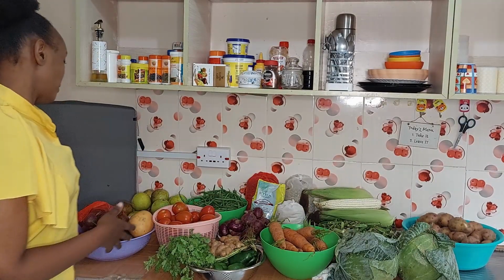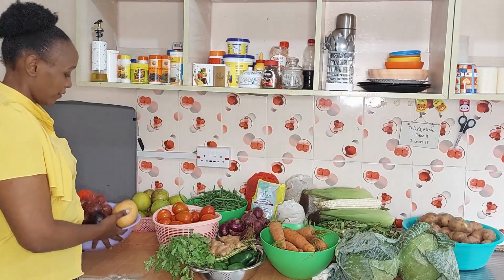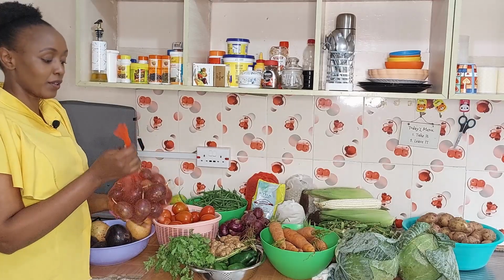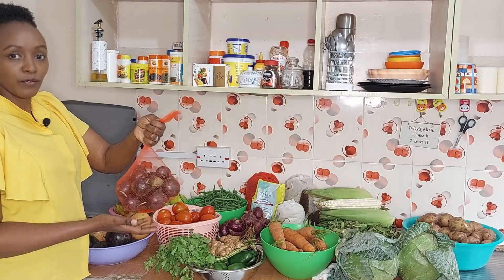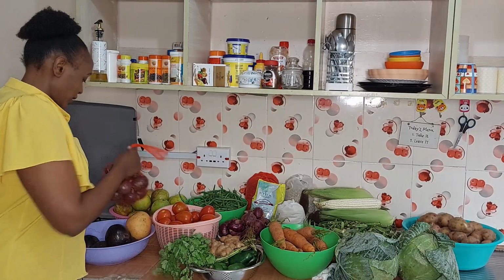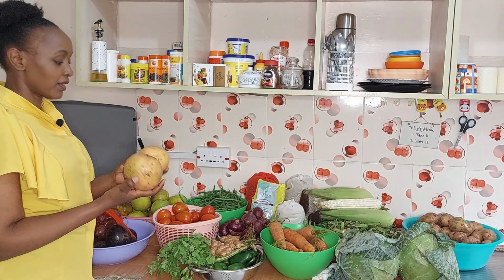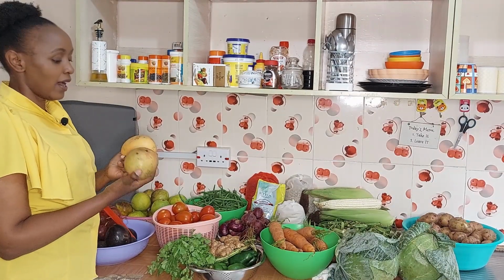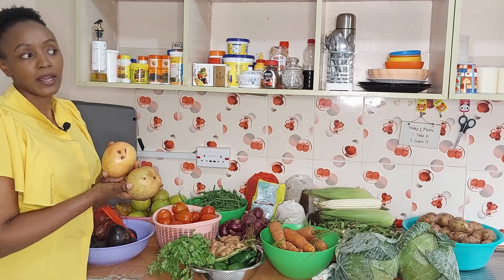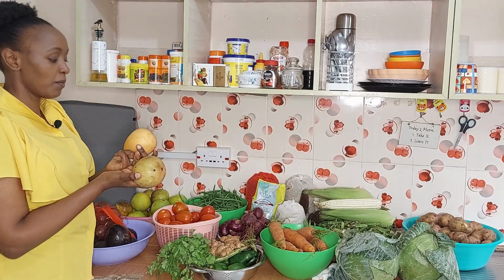So starting from this side, I got some fruits. These are passion fruits. I got them for 200. So this batch was going for 200 bob. And then mangoes are not in season right now, so I was actually lucky to get some. These were going for 50 shillings each, so the both of them were 100 bob. Yeah, so 50-50, that's 100 bob.